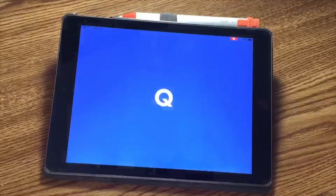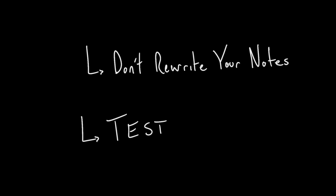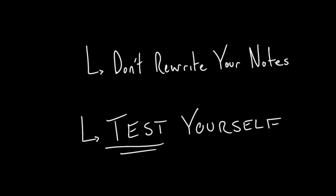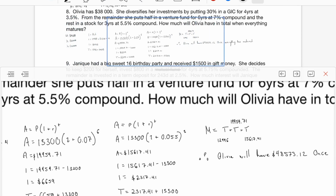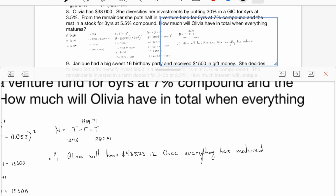One app that is honestly critical for exam time is Quizlet. There are loads of videos and research on this method of studying, but to summarize it all, don't rewrite your notes and test yourself on the subject. Now, obviously for something like math, practice is better, but if you're trying to remember something, it is proven that letting your brain try to get that information from your head is the best way of studying for most people.